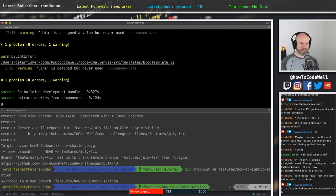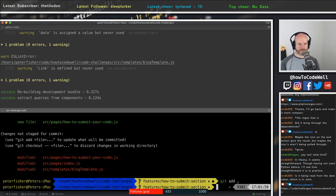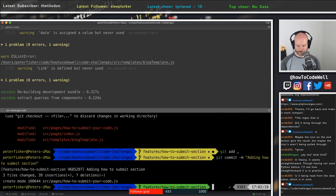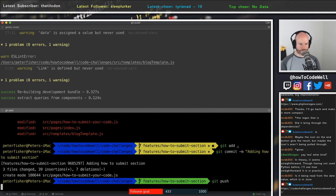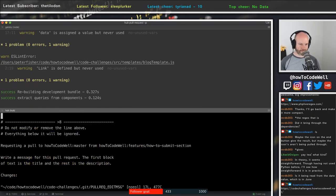git status. Not in that terminal. In this one. Git status. What have we done? Git add all the things. Git commit -m "Adding how to submit section." All right, git push. Oh, hang on. In insert mode, how added. Adding section. Escape, write quit. Up we go.